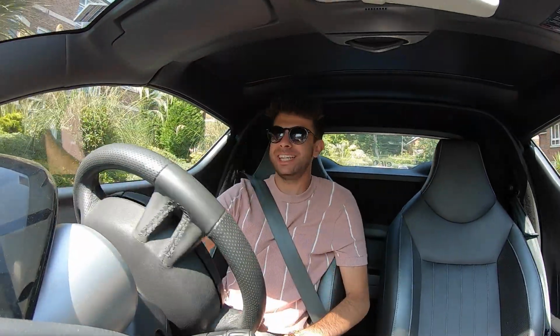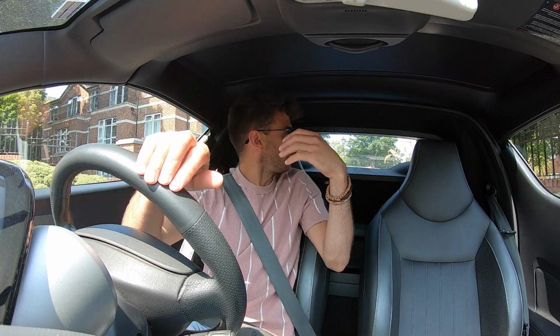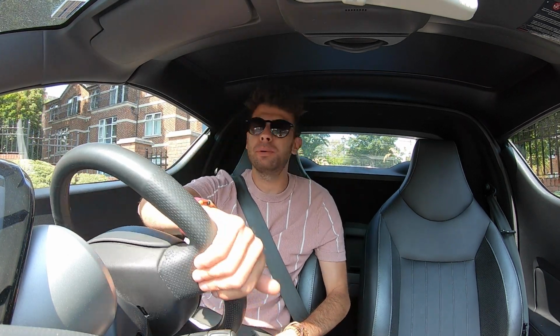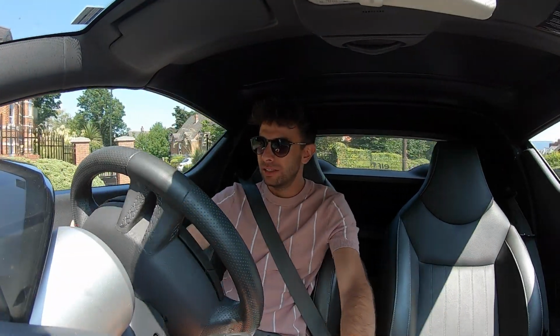It's fantastically nippy around town. It's got that wheel at each corner stance, so yeah, visibility isn't great. You've got this little letterbox rear window, but you know where everything's at because it's such a nifty little package.